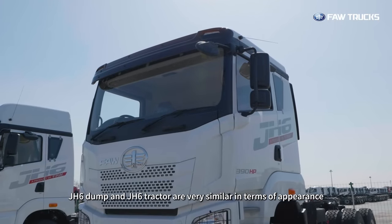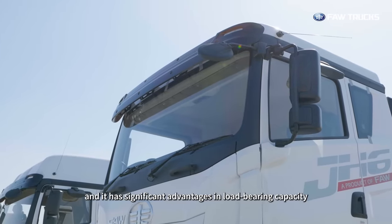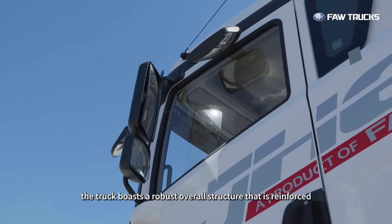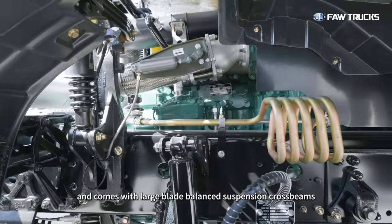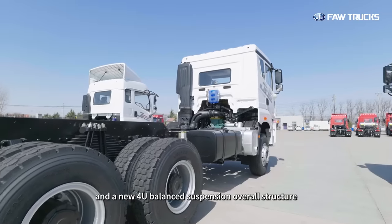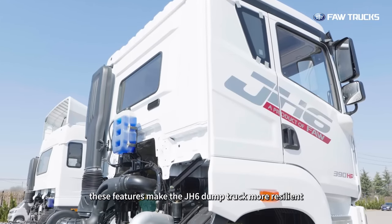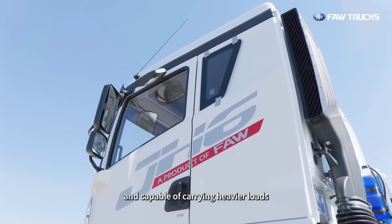JH6 dump and JH6 tractor are very similar in terms of appearance, and it has significant advantages in load-bearing capacity. With advanced rolling technology and high-strength steel plates, the truck boasts a robust overall structure that is reinforced with longitudinal beams and comes with large blade-balanced suspension crossbeams and a new 4U balanced suspension overall structure, which reinforces the front axle assembly. Collectively, these features make the JH6 dump truck more resilient, long-lasting, and capable of carrying heavier loads.